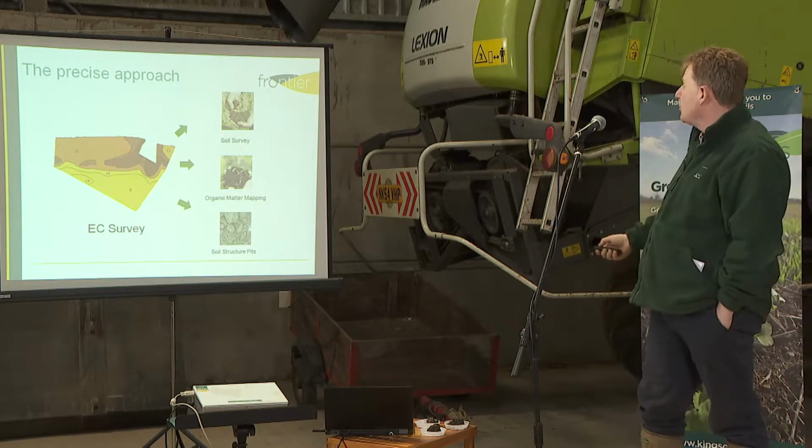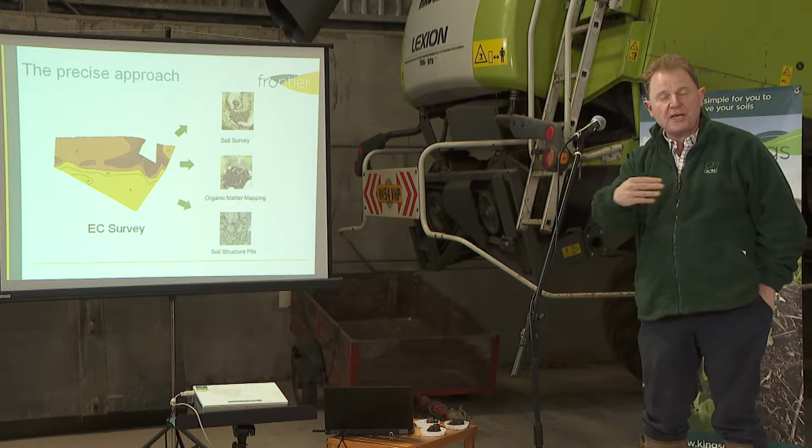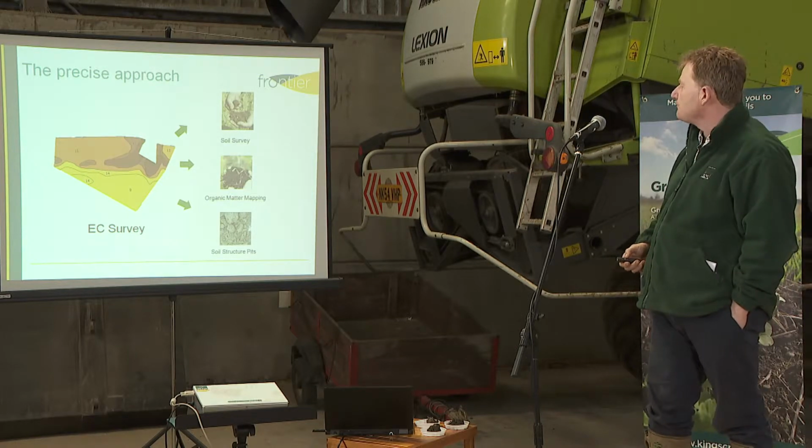We can do some texturing shortly. We can look at the organic matter closely. We can get an idea of what texture is impacting the organic matter and look at the structure in due course.